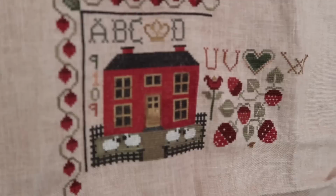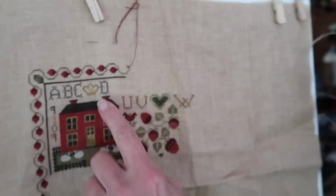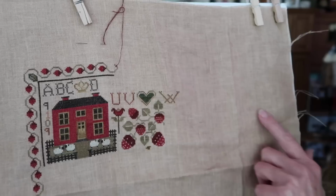I'm loving it. So what I have to do yet before August 15th is I have to do the alphabet here and the border part right there, and then I'm caught up and I'm ready to go, which is super, super easy. Alphabets, man, I really like that. Stitching words or stitching an alphabet is fun, and it goes super quick. And those strawberries went really quick, too.